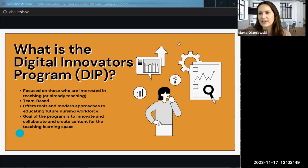So in terms of what the Digital Innovators Program is, this is an opportunity for those who are either interested in teaching or are already teaching. So if you are already teaching, you are certainly still eligible to apply for this program. It is a team-based opportunity, so you have to apply with another individual in a team of two. And it really is focused on offering tools and modern approaches to educating the future nursing workforce. So really thinking about how to use technology in your teaching and in the classroom.